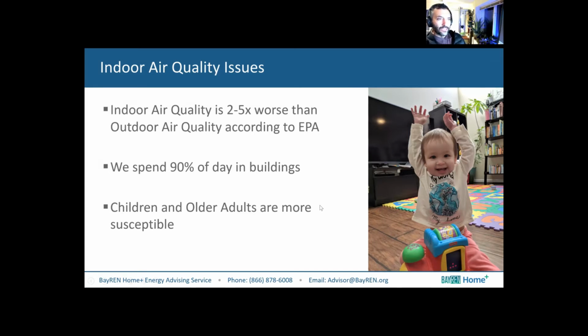We spend 90% of the day in buildings. I think this number may have gone up since we're all working remotely from home. Children and older adults are more susceptible, pretty much self-explanatory. So if you have people with medical conditions, anyone that's affected or sensitive to allergens, these are things that you want to focus on as indoor air quality.